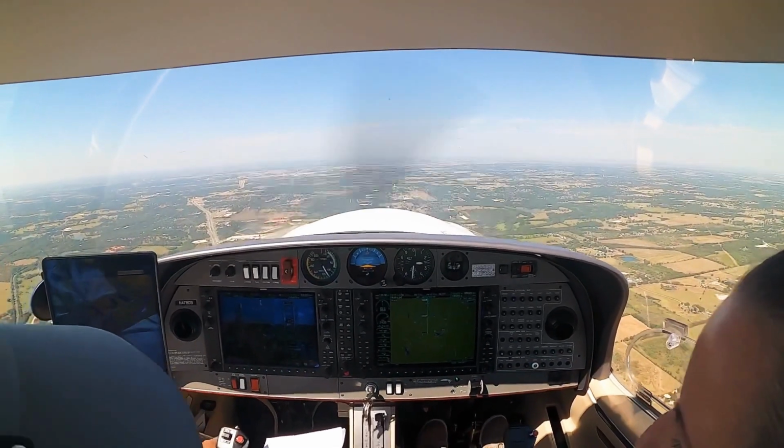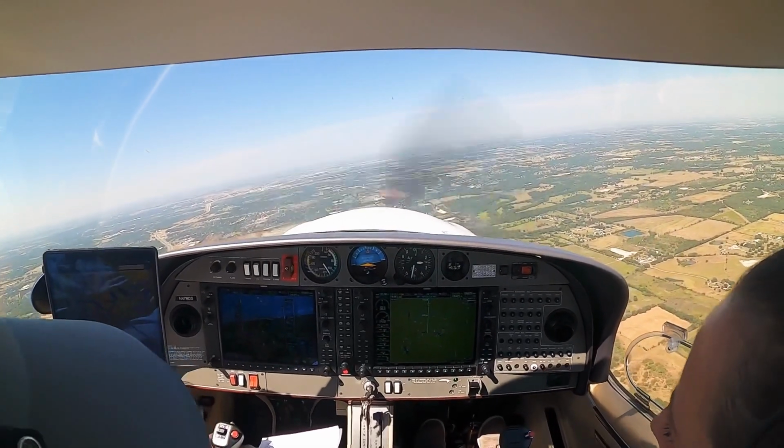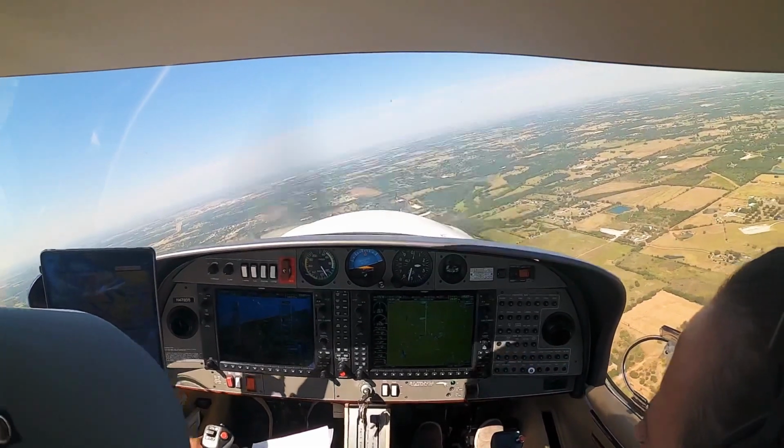Diamond 478 Delta Sierra, fly heading 300 to join the localizer. Fly heading 300 to join the localizer, 487.